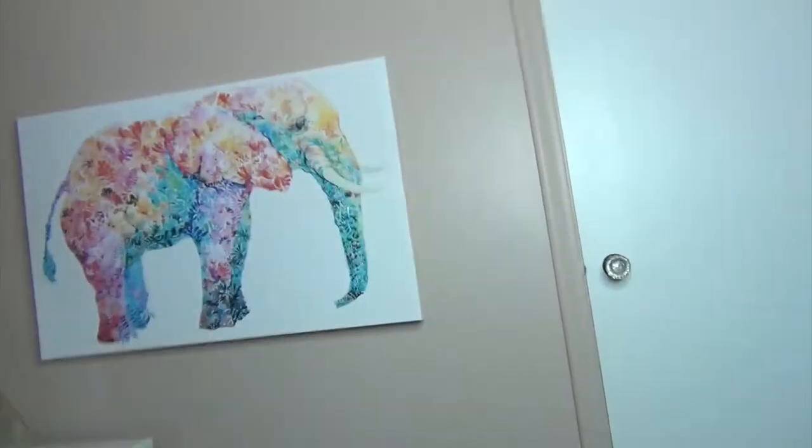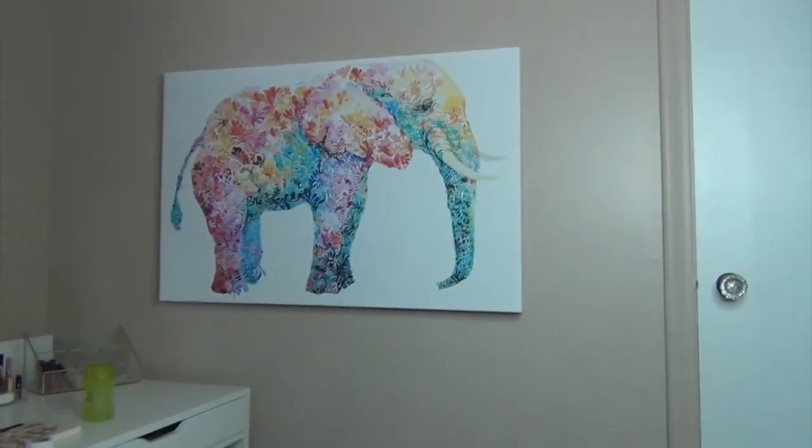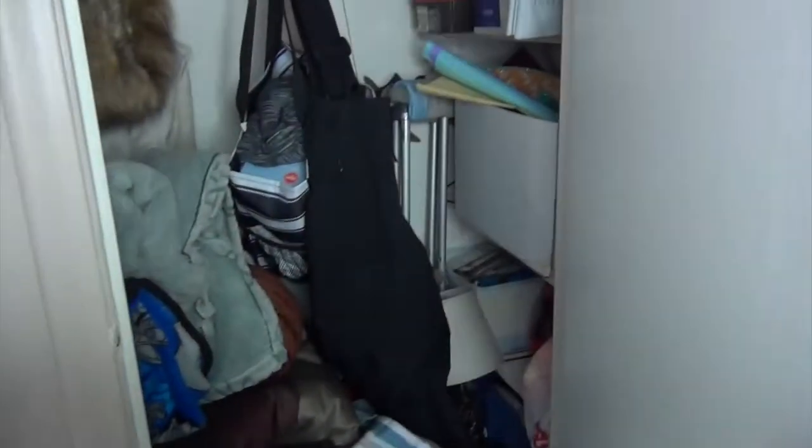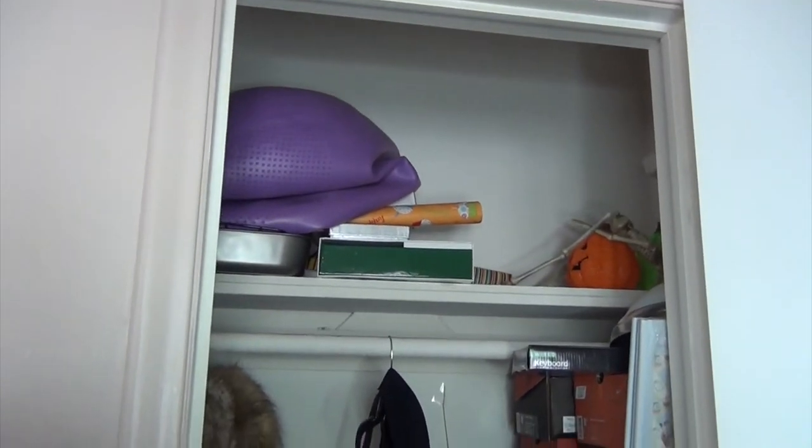And now I'm going to start a different project. So here it is. This is the office. That is my elephant where I film. That's my desk. It's all messy once again. But this is the closet in the office. So this is what I want to go through.